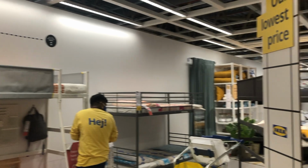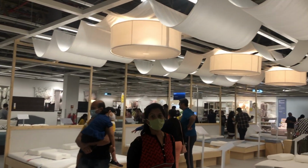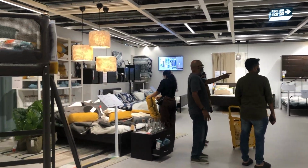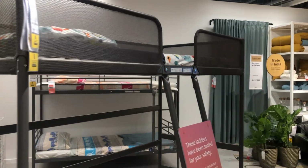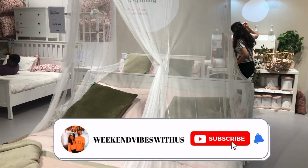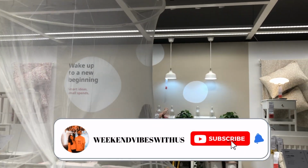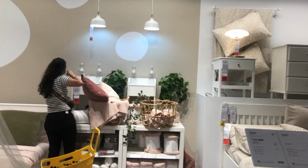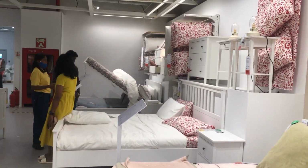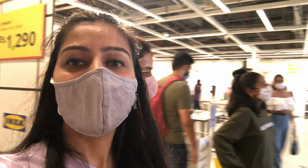These are all bunk bed options. Oh wow. All beds and mattress section. This is a cute bunk bed. That is so pretty. Wake up to a new beginning. This is very pretty. So, Nathan, what have you shopped until now? It's a lot of stuff, so basically I'm going to be spending a lot.